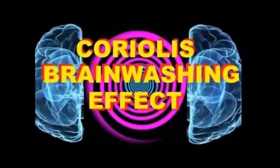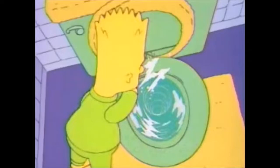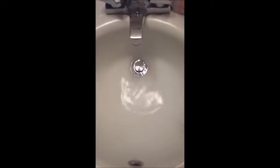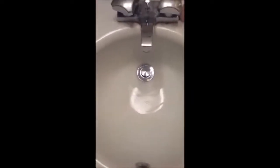One ball Earth proof is that sinks, drains, and toilets all spin one direction in the northern hemisphere, while in the southern hemisphere, they spin the opposite direction. This is known as the Coriolis effect. However, in the same house, people can observe water draining in different directions.